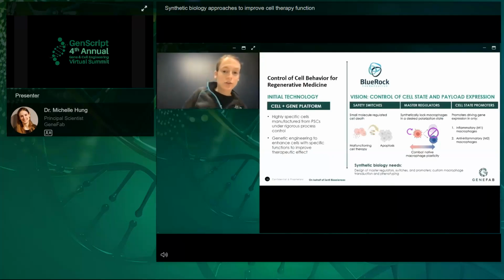So now I'll move on to show how the GeneFab synthetic biology team has supported Rock Therapeutics. So Rock Therapeutics has the technology of a cell plus gene platform that includes highly specific cells manufactured from pluripotent stem cells under rigorous process control, and genetic engineering to enhance the cells with specific functions to improve their therapeutic effect.